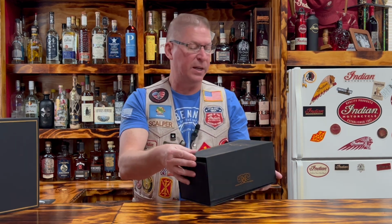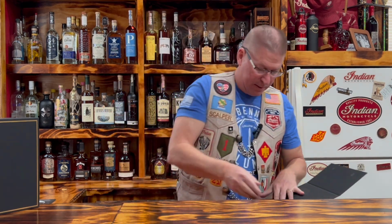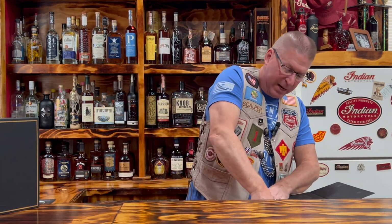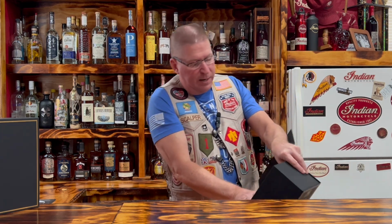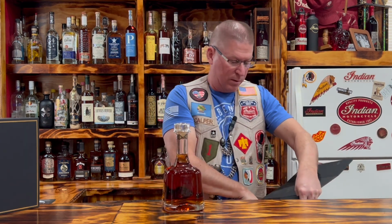So this is what I have received. Scalper's Own 2024 blended whiskey. So let's see if I can get this out of here, and we will pop this open and we are going to taste this to make sure it's what I ordered. Got the nice packaging in the box there.